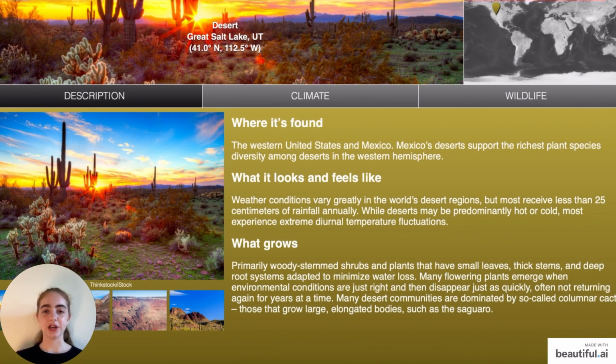As we can see here, Utah, especially the Great Salt Lake, is found in a desert climate. This means that the weather, even though that varies by desert to desert, usually receives less than 25 centimeters of rainfall annually. While deserts may be predominantly hot or cold, most experience extreme diurnal temperature fluctuations, as we do see in Utah, which means warm during the day and cold during the night.